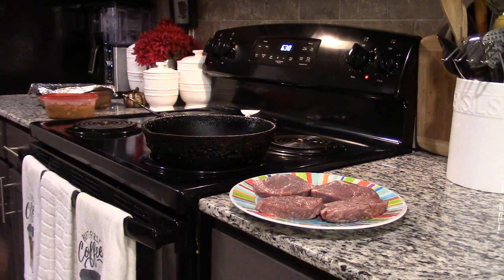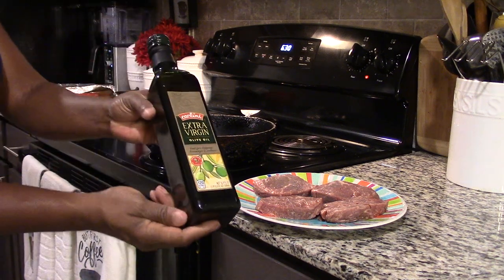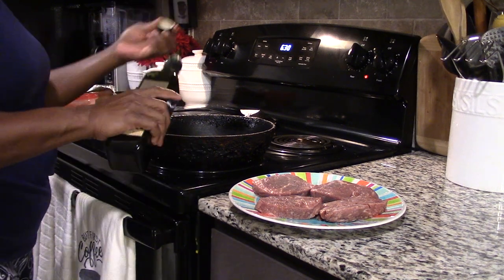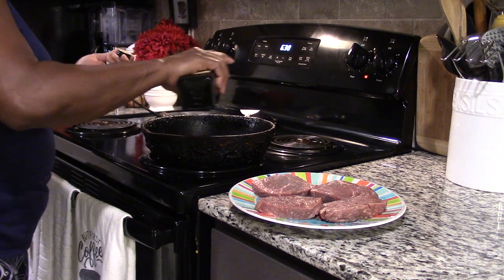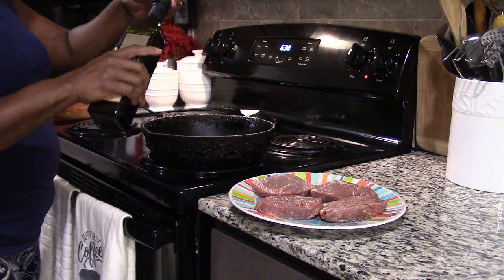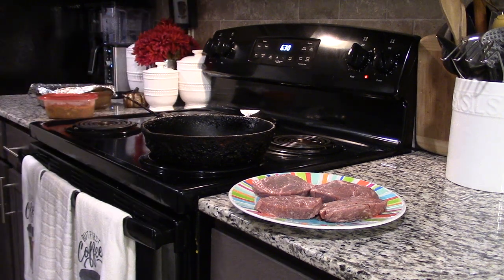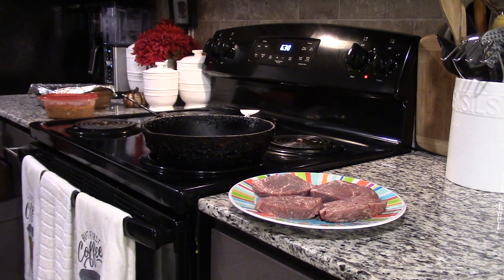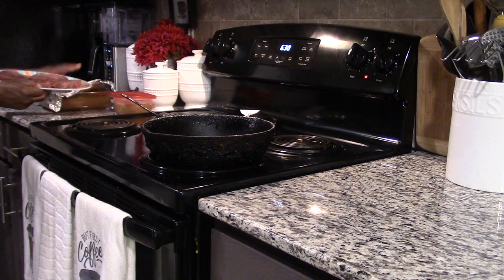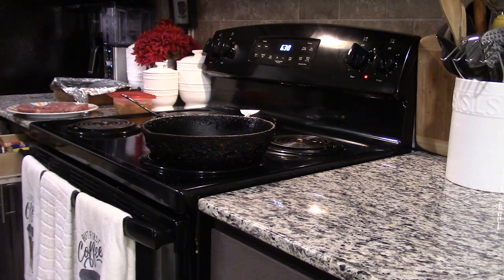Okay, so for this recipe, the only thing that you need are those size steaks, and I have four of them, and you're gonna go in with the olive oil, coat the pan. I like to use the old-fashioned skillet, so I'm using that to put the oil in, and I'm just gonna cover the bottom of that with that oil. Let the meat cook a little bit, and then the rest of the way you're gonna go ahead and add the potatoes and the carrots and whatever else you want to add in with it.